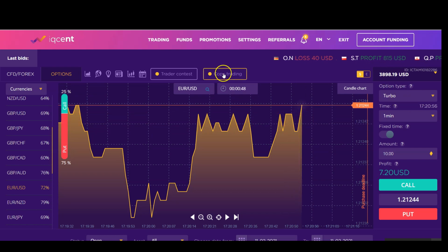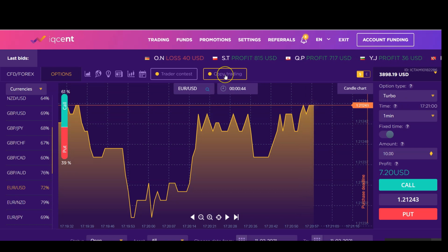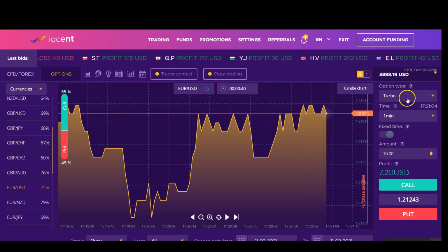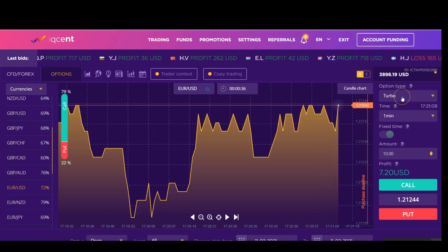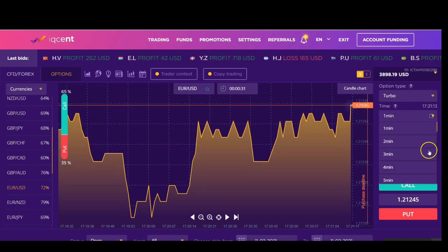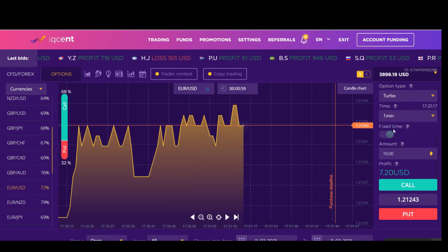Now, right here, if you hit copy trading, this is like a robot trading for you. I wouldn't advise this. Usually he doesn't win. Right here, look at the top. You're going to make it be on turbo. When you're on turbo with high frequency trading, this is when you're going to be able to pick from a 1 to 30 minute trade. You can keep on scrolling down to get to 30. We're going to do a 1 minute trade right here.